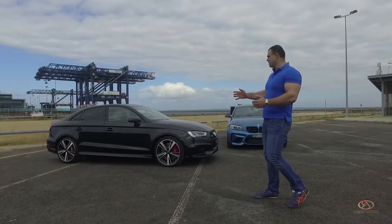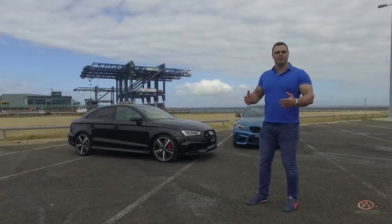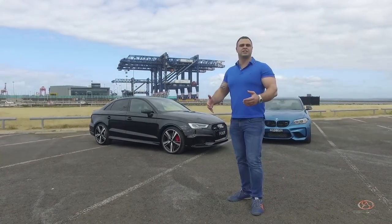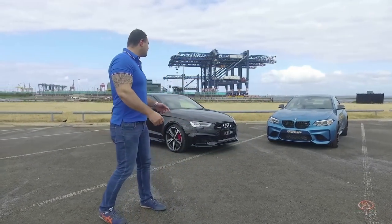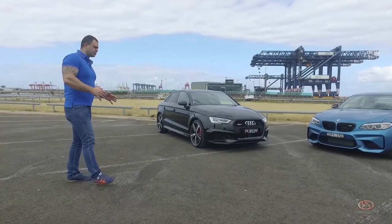And here they are. Which one drives better? Which one provides better features? Which one gives us a thrill to drive and a sense of occasion? That's what we're here to find out. But before doing so, we're going to run you by the specs.